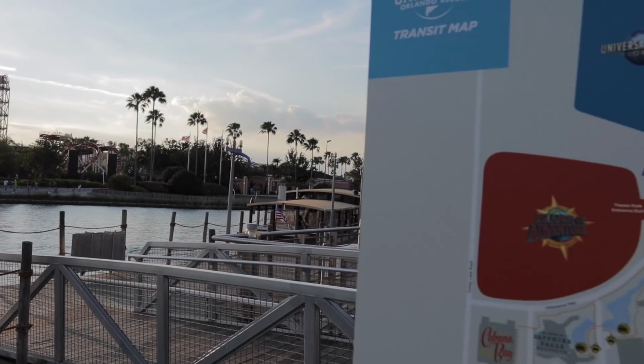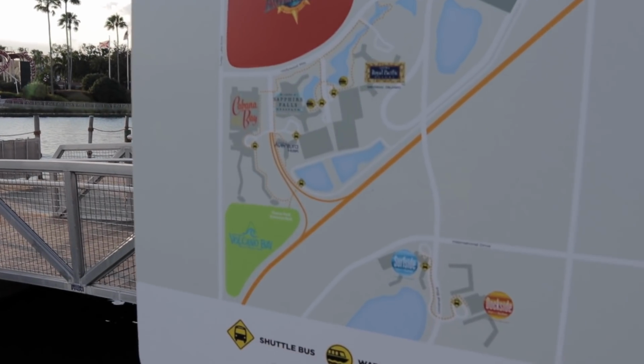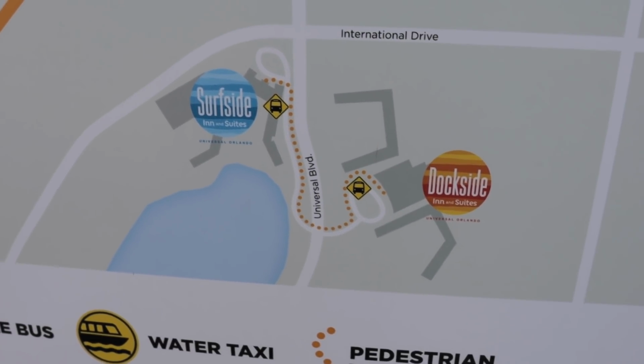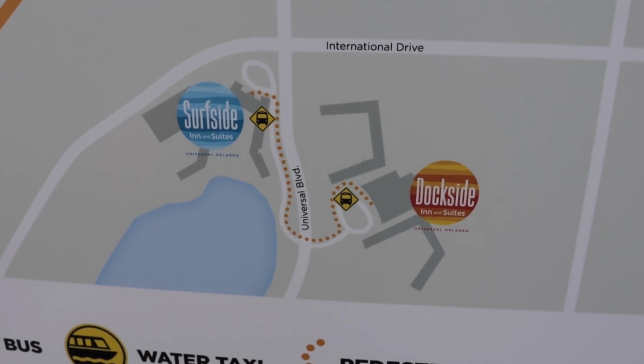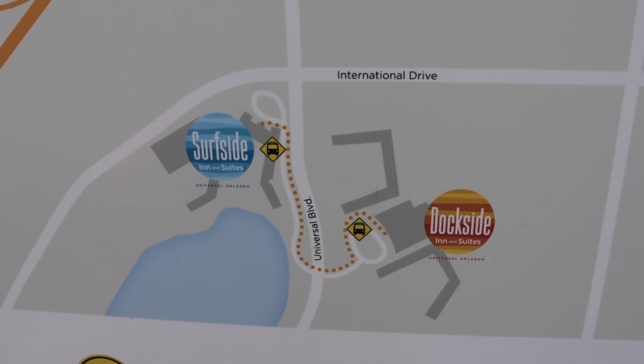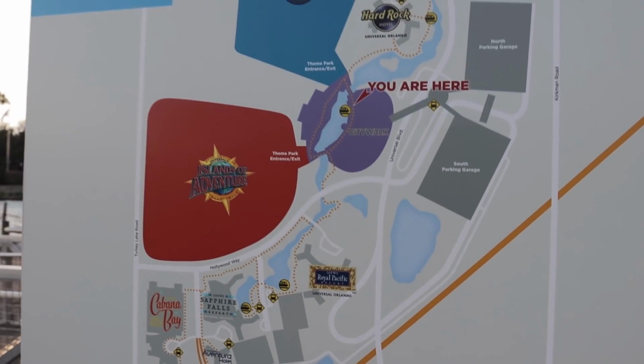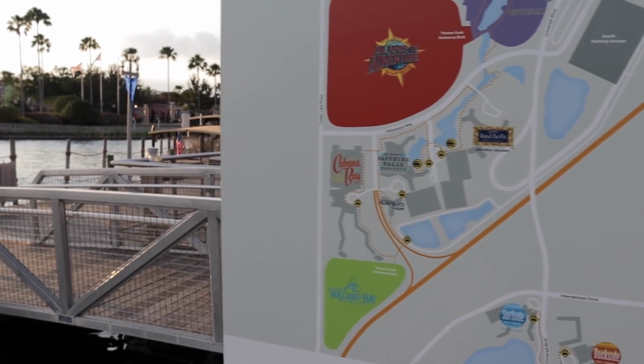That's because I missed the first boat, but that can happen. So passing by this sign again, I realized that I forgot a couple resorts. All the way down here are the Surfside and the Dockside Inn and Suites over at the Endless Summer Resort, but I am not walking all the way over there. So those are just gonna have to stay all the way over by International Drive, and I'm just doing the main area of Universal today.